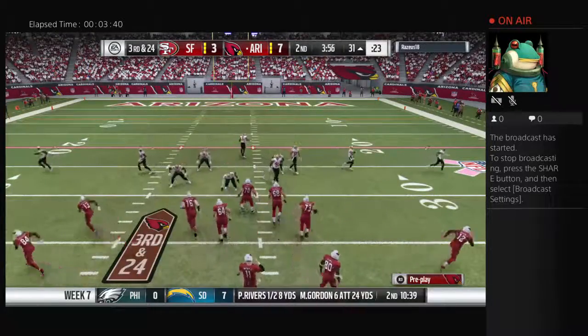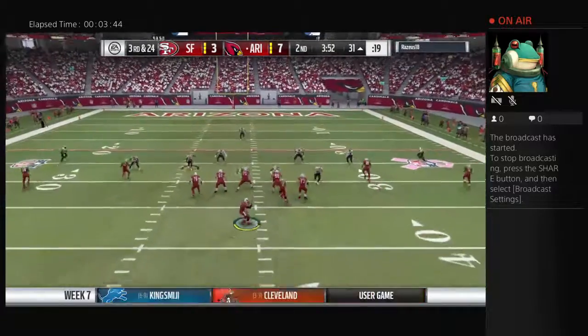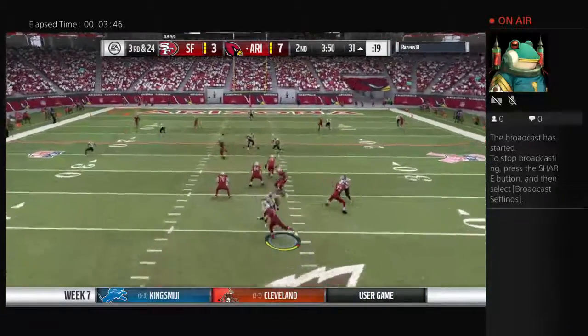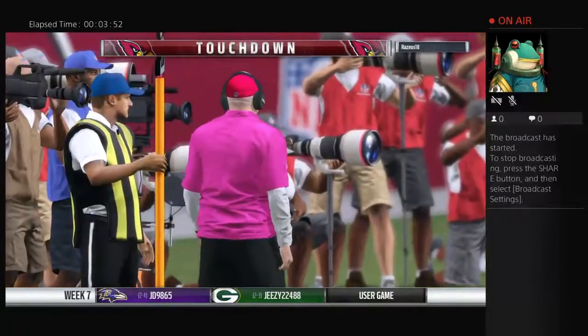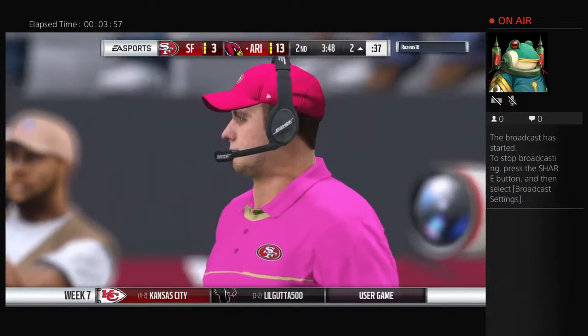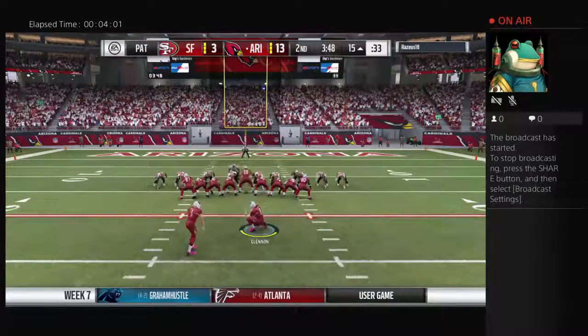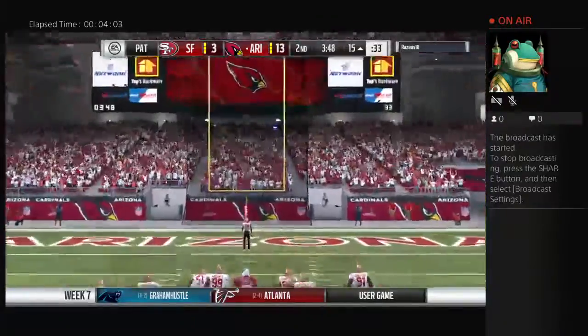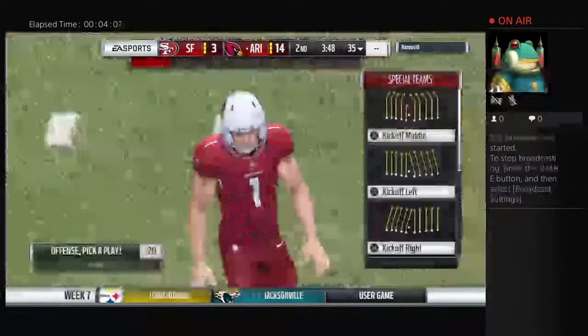Now the offense needs to convert here on third. On third and long, it's Wentz for the football. It's caught. It's a touchdown. Antonio Brown with his second touchdown of the game and 5th on the year. And the Cardinals now adding on to their lead. And this one's right through to make it a 14-3 ball game.